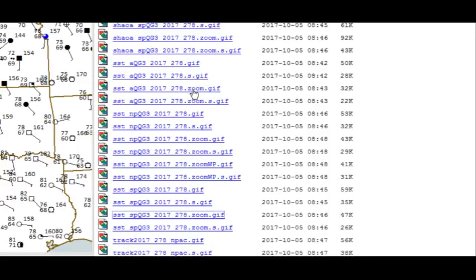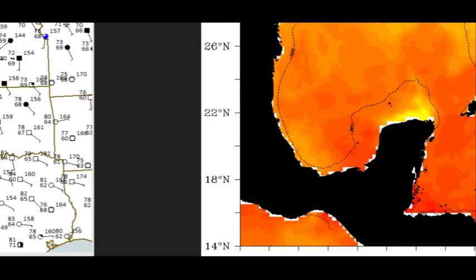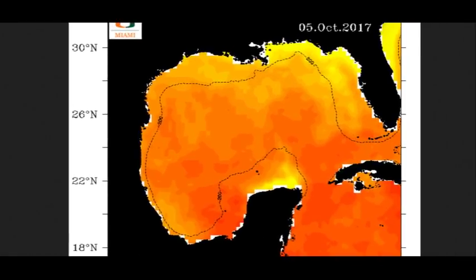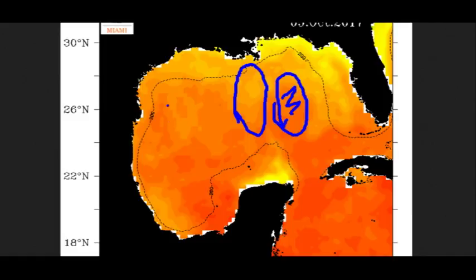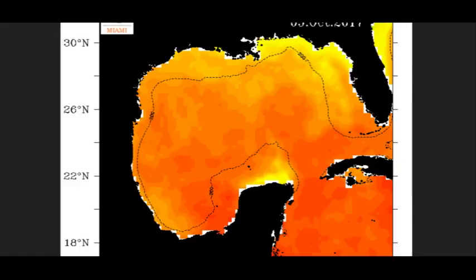Okay, I guess we're going to have to use this graphic here. Yeah, that works pretty well. Okay, that's current 5th of October there, and looks pretty homogeneous from east to west there. Maybe a little bit of a weakness right there. Temperature's more on the order of about 28 to 29, and then closer to maybe 29 in that area right there. Very slight difference, but if there's any strong overturning, that could be a lot more of a factor there.